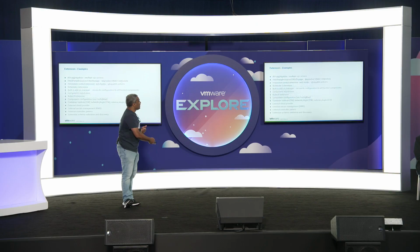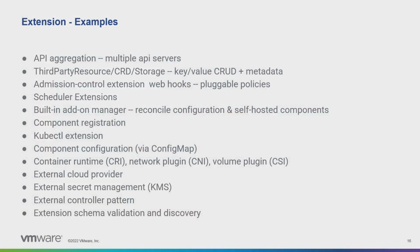Simple examples that we have seen over the period of time: how do CRDs work in Kubernetes? CRDs are custom resource definitions, and most of the people that are developing on top of Kubernetes right now are using the Kubernetes API, and they are trying to expose their own resources the same as the Kubernetes API. So we have scheduler extension, kubectl extensions. We have pluggable cloud providers, secret management, and things like that.